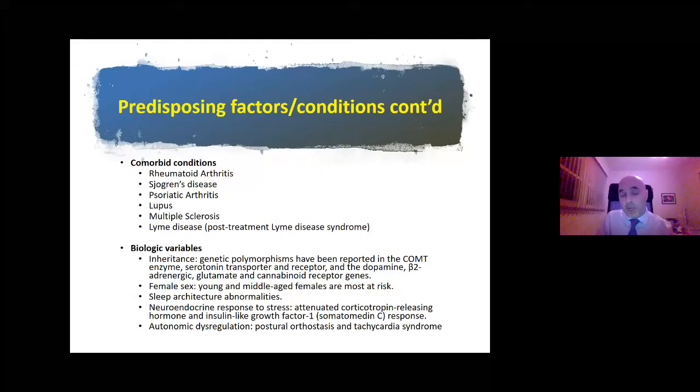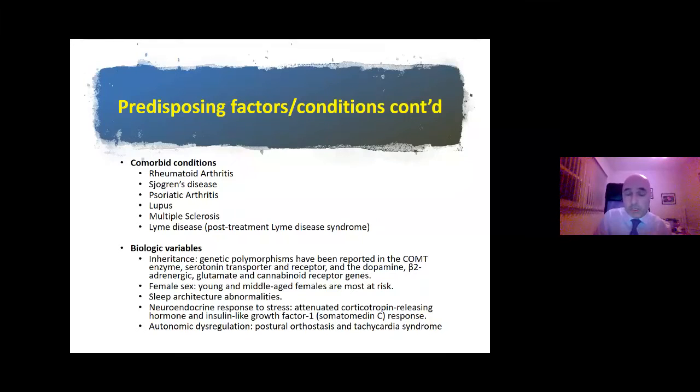Now, it's important to recognize that, especially in the rheumatology world, I've listed, you can see here at the top of the slide, what I call comorbid conditions. You have patients with inflammatory conditions such as rheumatoid arthritis, Sjogren's disease, psoriatic arthritis, lupus, and so on. Patients often have coexisting fibromyalgia, not uncommon at all. I would say on average 30% of patients with inflammatory conditions such as rheumatoid arthritis often have fibromyalgia, and it makes it sometimes difficult for the physician to decipher and to see, is this their underlying rheumatoid arthritis that is flaring up, or is it all fibromyalgia?